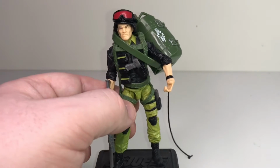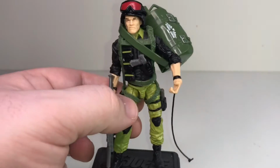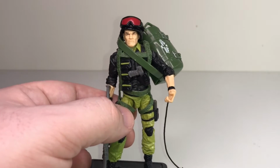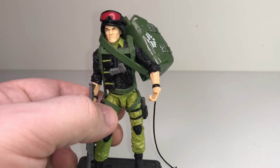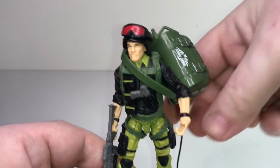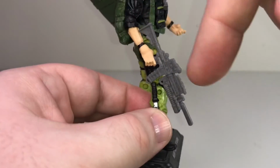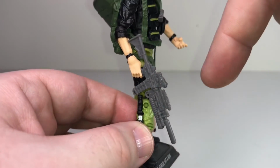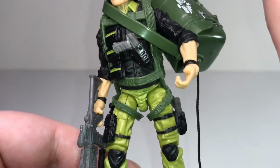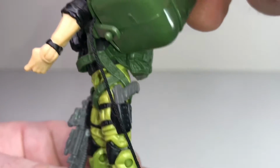So in this review, most of these figures are going to be carrying a gun. That's not to say that these are all the accessories that came in the box set. There may very well have been additional weapons that I just don't have displayed with them. So this is not an absolutely complete review of the set. But anyway, so as far as accessories go, you can see he's got one rifle here, which I'm sure we've seen before. He's got another pistol that's tucked into this kind of holster on his chest, and he's got another small pistol holstered on his leg.